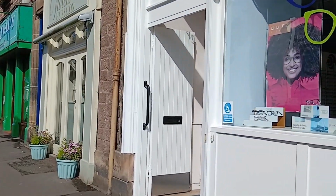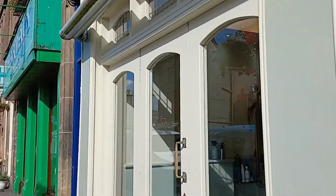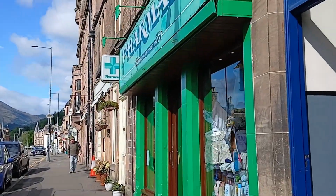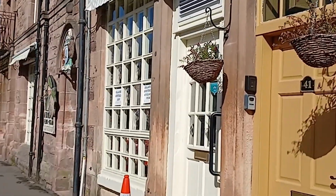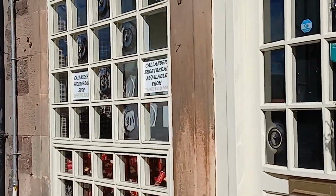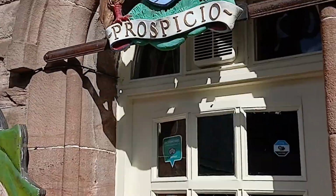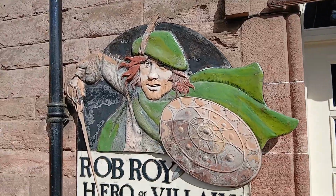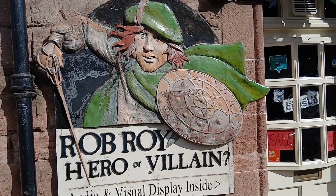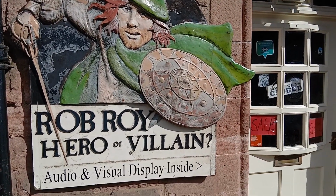Over here, more your kind of practical shops, your opticians, hair salon, pharmacy, Calendar Connect. Calendar shortbread available from the Old Fudge Shop. Look at this sign here, look at that. And look at him. Have you heard of him? Rob Roy. What do you think? Was he a hero or a villain?